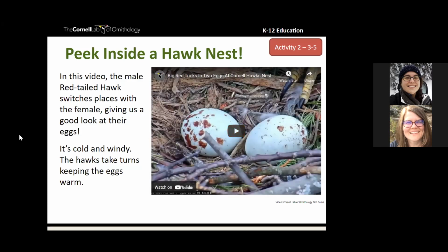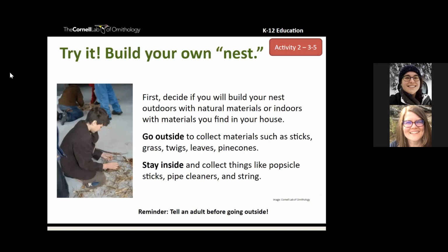So that's one of the ways we're able to use some of the great Cornell resources. As much as developing resources appropriate to changing learning situations can be challenging, there are some benefits, and one of them is taking advantage of some of these great online resources. And it also ties in really well to some fun outdoor activities.